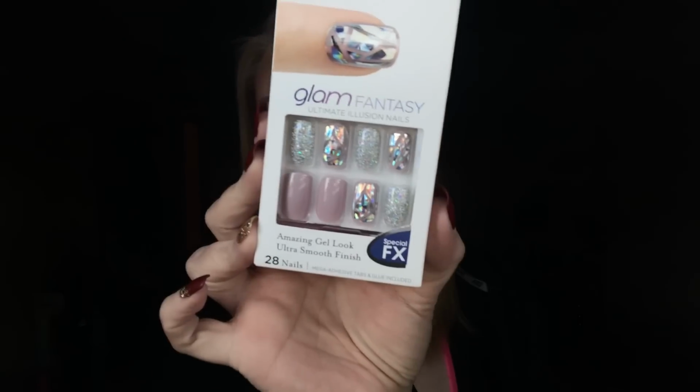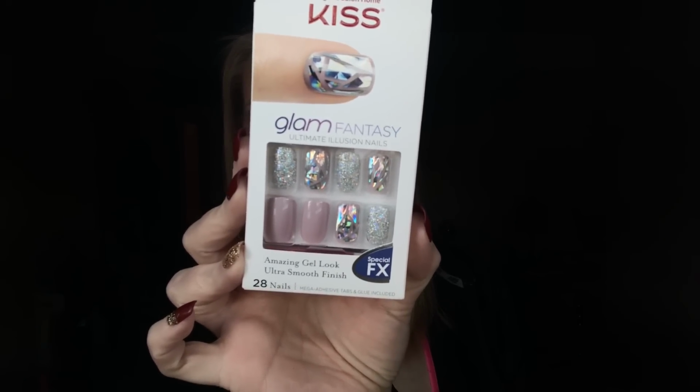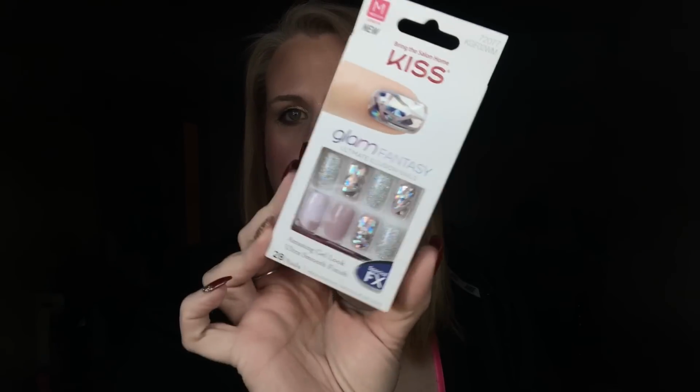So, okay, I got these. Now, these are the most expensive ones that you can get. These are the medium length, and this is the Glam Fantasy. Sorry about my lighting here, but I want you guys to see what they look like. So this is the Glam Fantasy. This is what they look like. There are 28 nails in here, and it just says special effects, meaning that when you turn it or whatever, there's special effects or something. I don't know. And again, this is the Kiss brand.